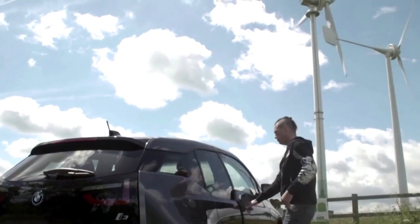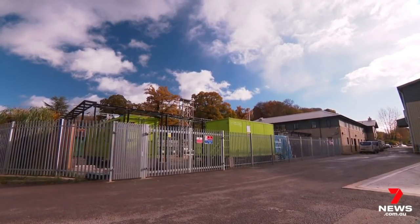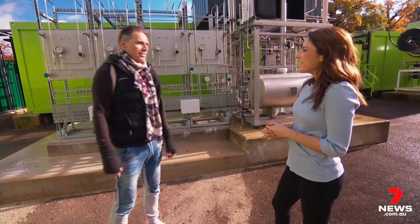What if you could get diamonds from the sky? Green tech company SkyMining says they're doing just that by using excess carbon dioxide to make a fully certified diamond. This is what we call our SkyMining works. This is where we mine the sky.